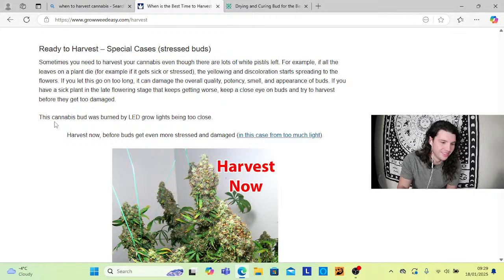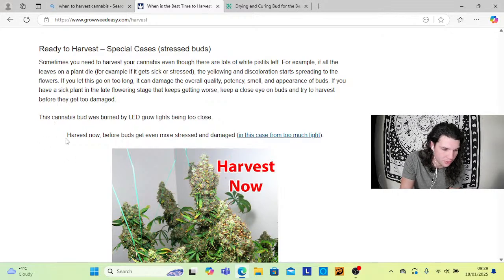This cannabis bud was burned by LED grow lights being too close. Harvest now before the buds get worse, stressed, or damaged.